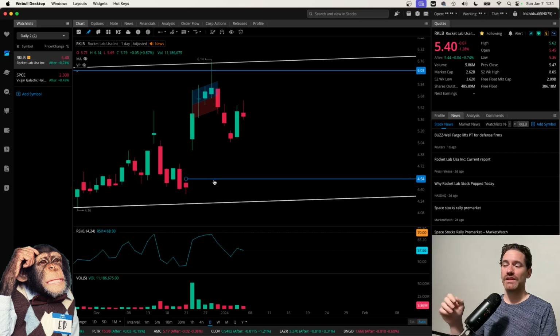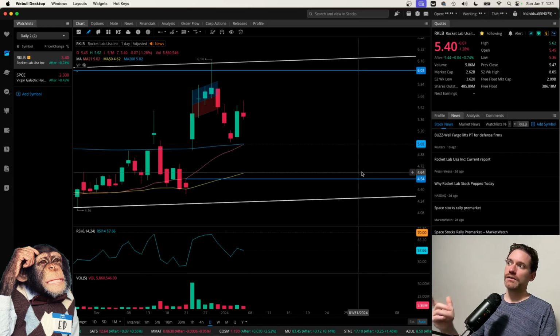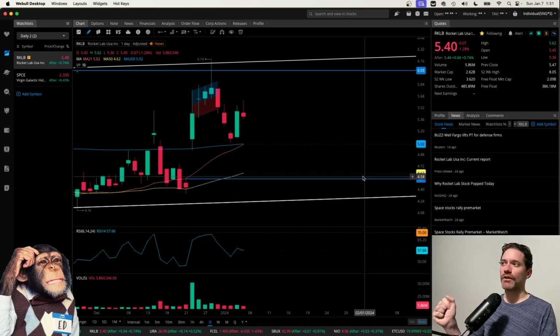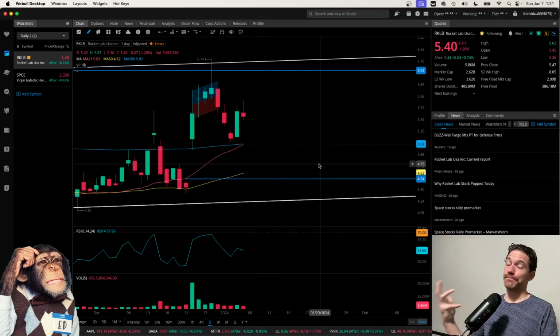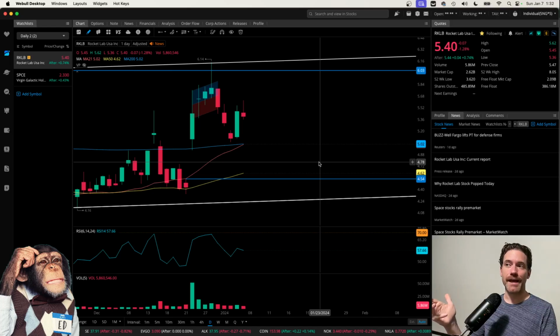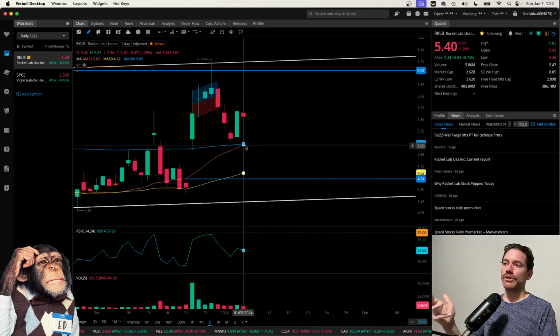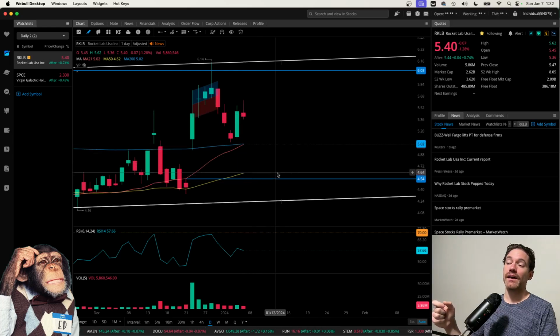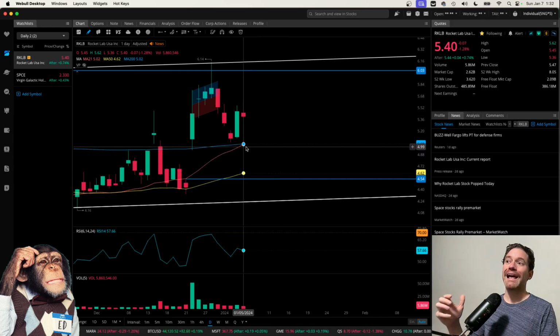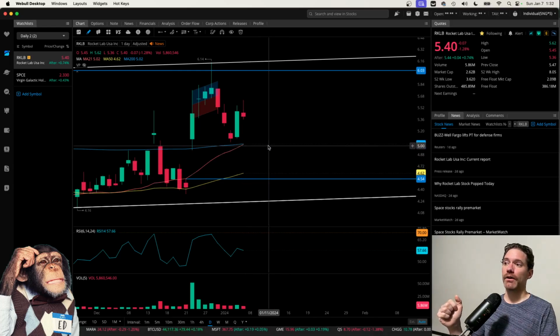However, if I do put up the moving averages, it does look like the 21-day moving average is actually at the exact same price as the 200-day moving average. The red line here looks like it's about to cross the blue line. They're right at the same level. So if we see a green day on Monday, that would be January 8th, that could be bullish for the stock. It could be going higher. But if we do see a continuation to the downside, there could be a rejection from this crossover. And so that would potentially be fairly bearish.